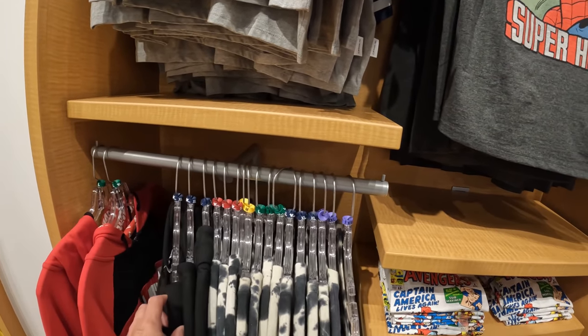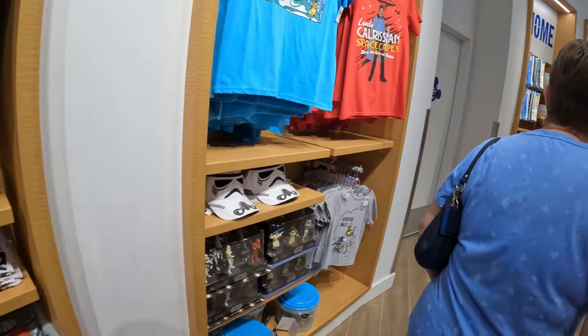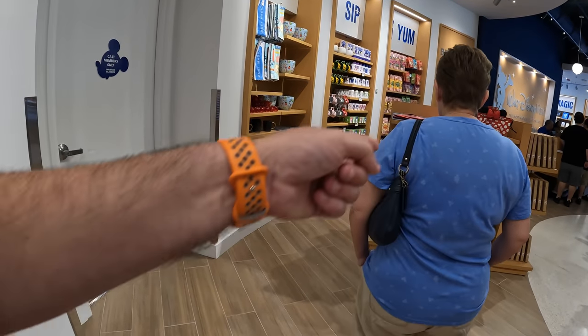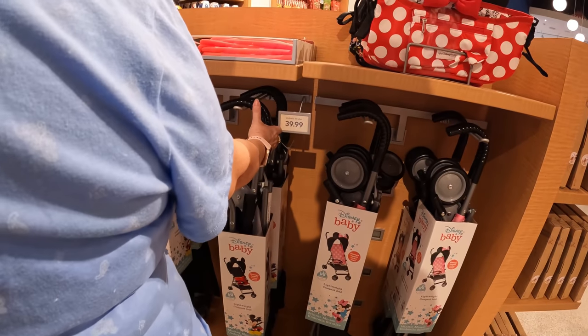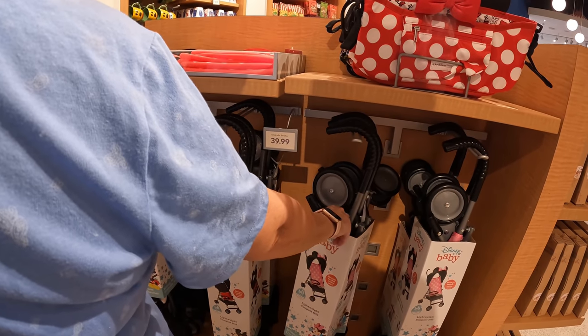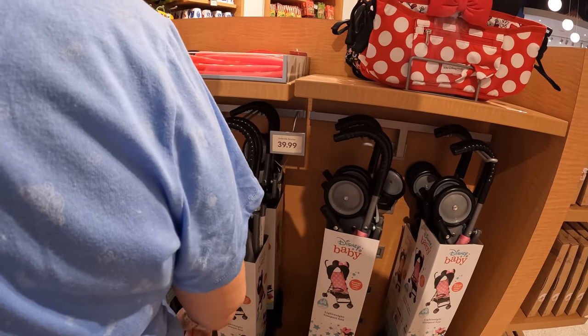Got Marvel stuff. Oh, those are strollers. Are they the same price as they were in the hotel? 39, yeah? Same price. Yeah, they are $40 for a Disney one.